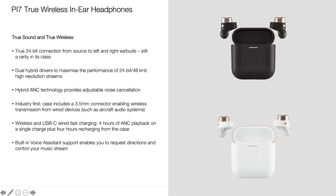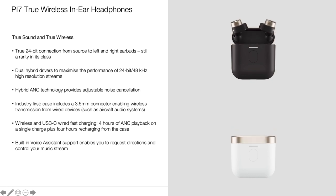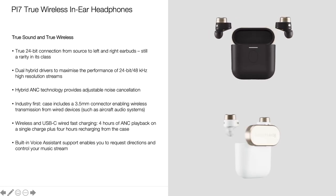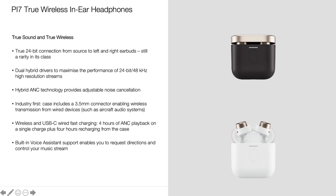The case also has a very smart feature that allows you to automatically retransmit audio from a connected source, such as an in-flight entertainment system, through to your earbuds. The same features in terms of wired and wireless charging, with 4 hours of playback plus four recharges available from the case, giving a total of 20 hours of use, and the same voice assistant support as well. Both these models are on sale in April.